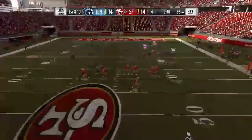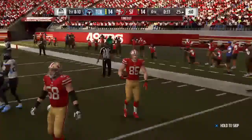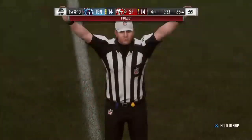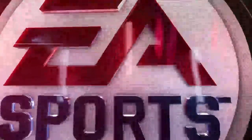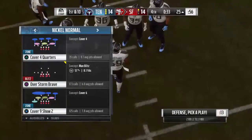Now Garoppolo. That's to the right side, complete to Kittle. And they're able to get this one past the 30 down to the 25. Now San Francisco going to call their 2nd timeout as the clock will stop with 33 seconds remaining.